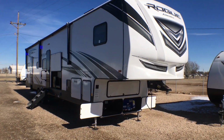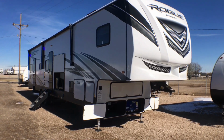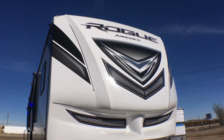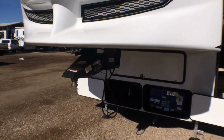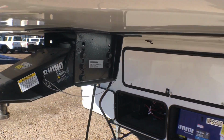Alright guys, so we're on the outside of this brand new Vengeance Rogue Armored Model 4007. So as you can see up here, you have a nice fiberglass front cap. There is some LED docking lights. I just didn't have them turned on today, but nice aerodynamic front cap. You do have the Rhino box, pin box there.